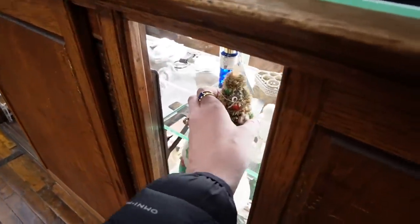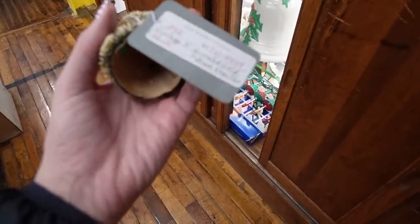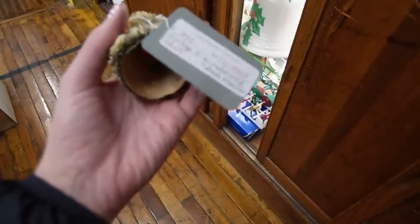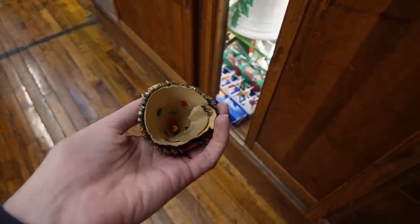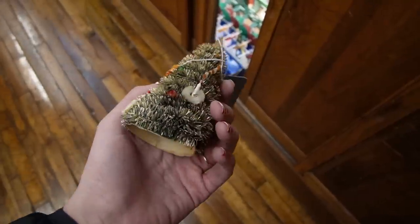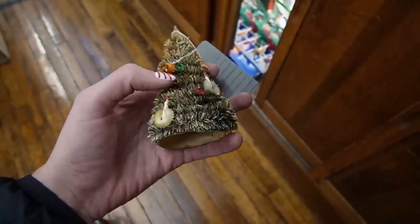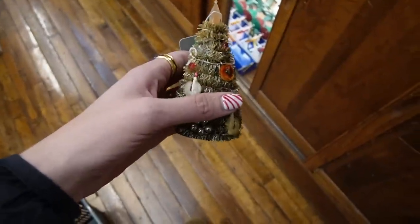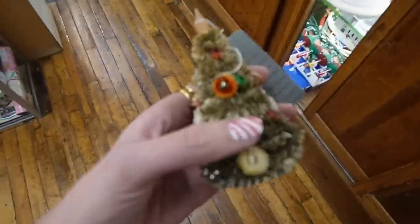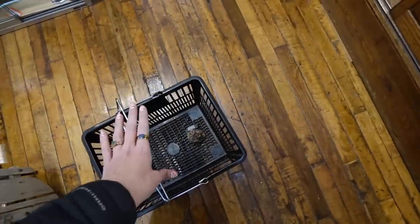I just noticed this. Isn't that sweet? $12 vintage decorated gold brush Christmas tree, but it's like a cone. I really think that's adorable. And $12. Feel like we could probably double our money on that, so I'm gonna stick that down here. Any other time of year I probably wouldn't.